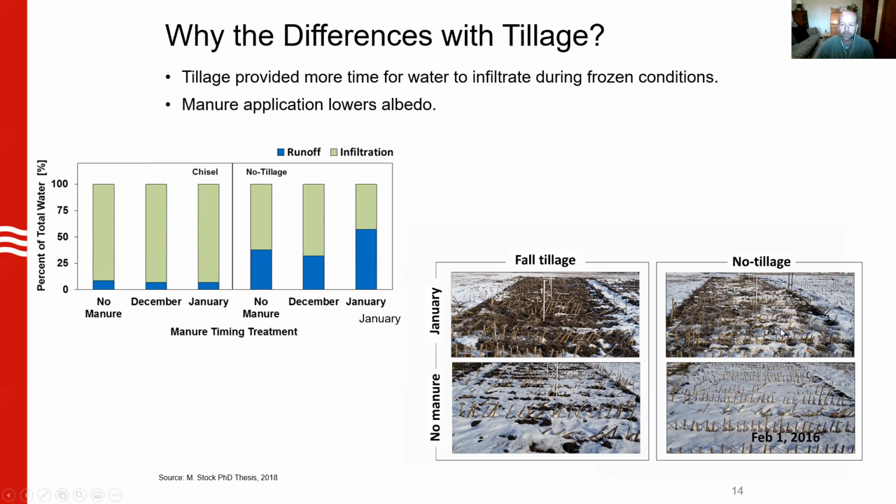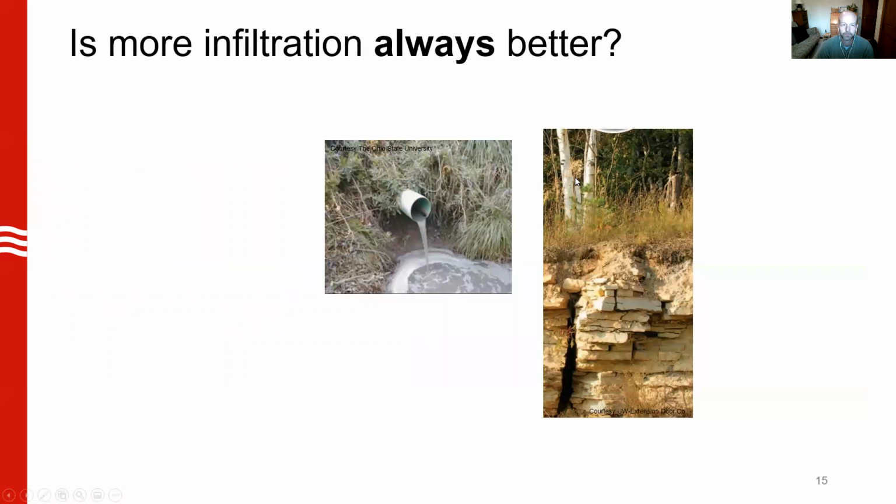Another interesting thing that happens is that the manure application in the winter lowers the albedo. That means that the surface becomes darker, and what that creates is that the snow melts faster too. So this exacerbates the problem if you apply liquid manure in the winter. If you were to apply solid manure, which we didn't do in this study, but other studies have, solid manure acts more as a blanket and insulates the snow, and so it slows down the melt of that snow. But in the case of liquid manure, it increases melt.